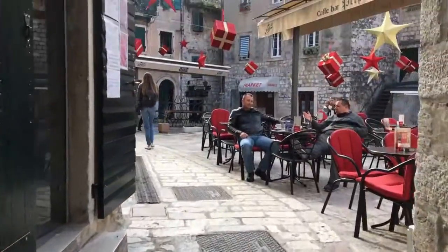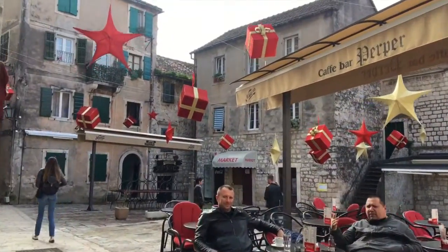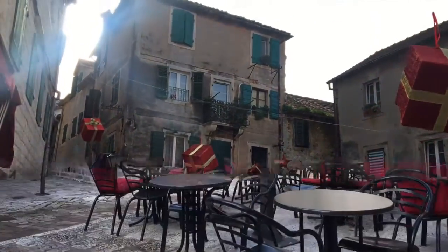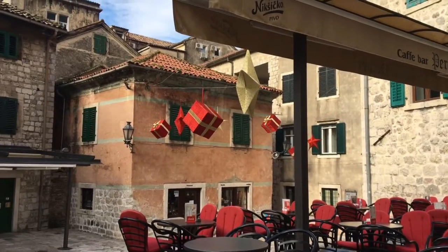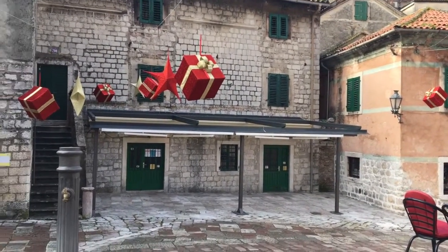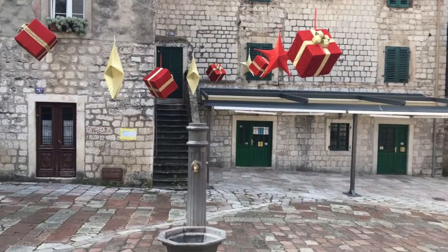In the old town there are also 2 hotels in which you can accommodate yourself nicely and pleasantly spend your holiday. The most important thing of all is to mention that the old town of Kotor is on the list of the UNESCO World Cultural Inheritance since 1979.